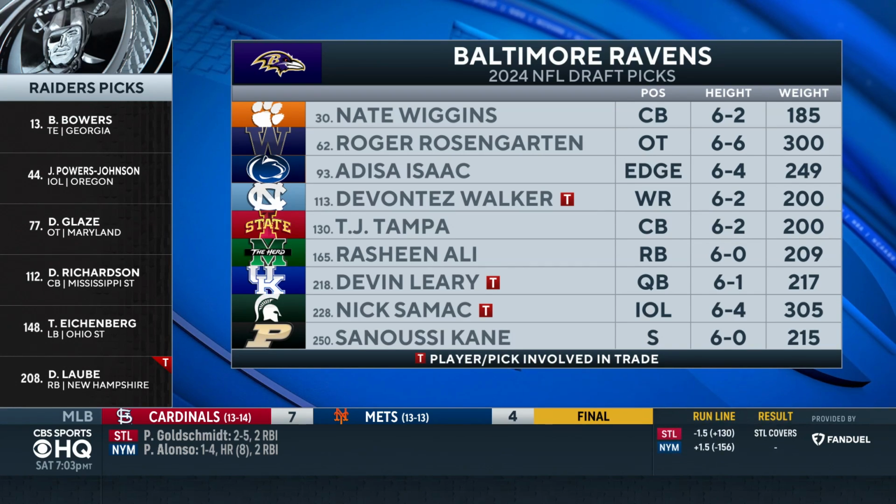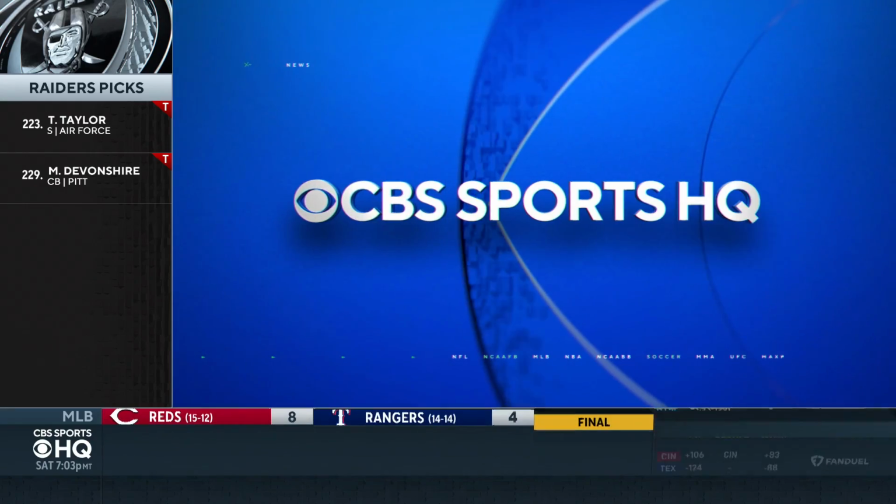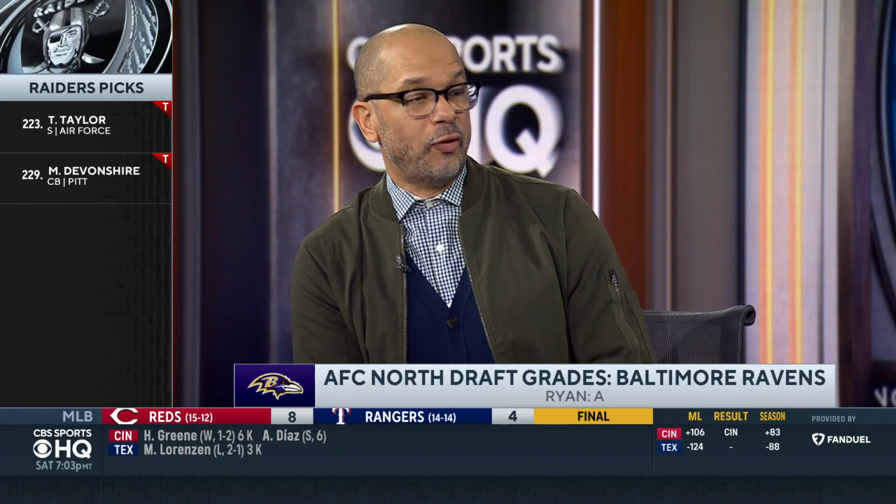the athleticism there. And then the athleticism continues with the next pick, Rick, with Tez Walker, who ran in the 4.3s. He's every bit of 6'2". He's not a natural catcher of the football, so that's something he needs to work on, but you just run go routes and let Lamar Jackson see if he can throw the ball farther than you can run.